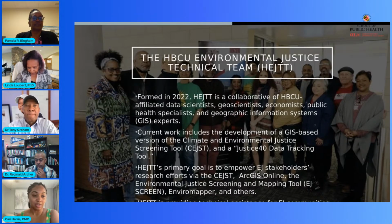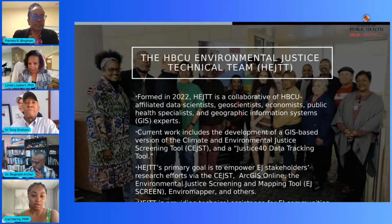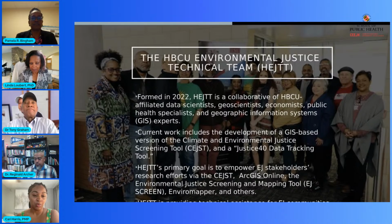Although everyone on the team is super technical and has expertise in all these technical regions, our goal is to empower environmental justice stakeholders. We want to support organizations with their grant applications. We want to support environmental justice organizations by giving them information, awareness, and data on the communities in which they live.